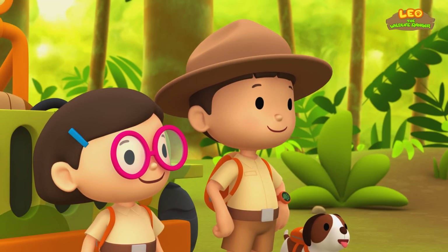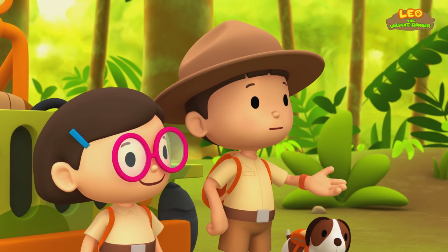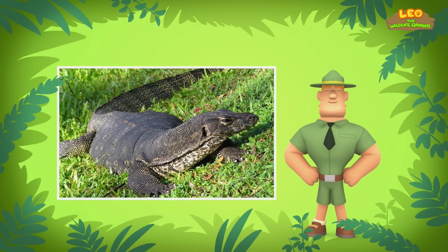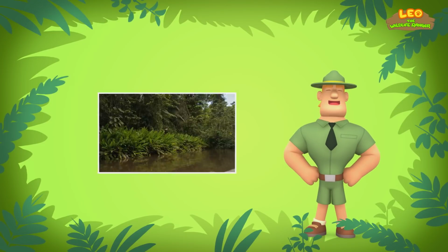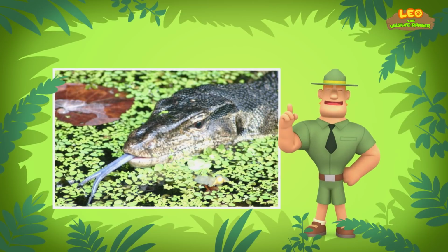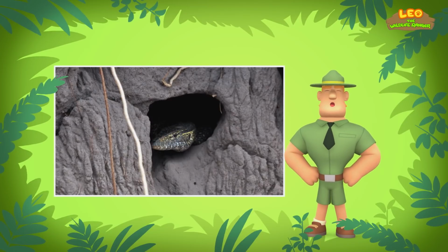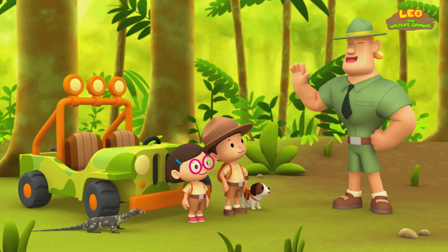I see. Ranger Rocky, we're trying to return the water monitor to its home. Do you know where we should look? If you want to find the water monitor's home, look for the banks of a large river. Though water monitors are land creatures, they can climb trees. And they are amazing swimmers. So water monitors usually live near river banks. They dig burrows at the water's edge to rest and hide from predators. Good luck, Junior Rangers!